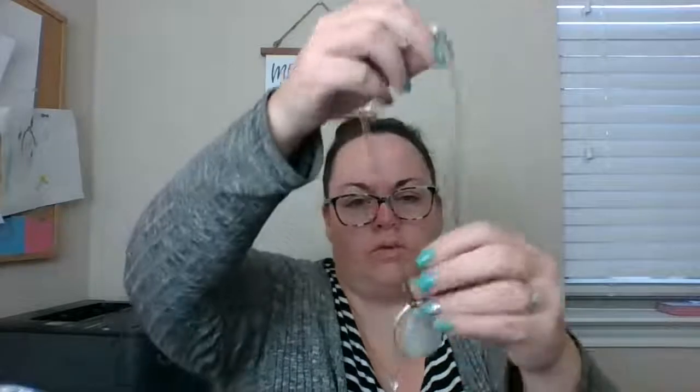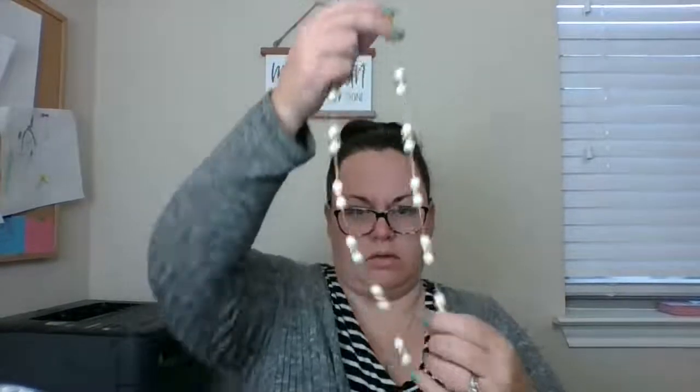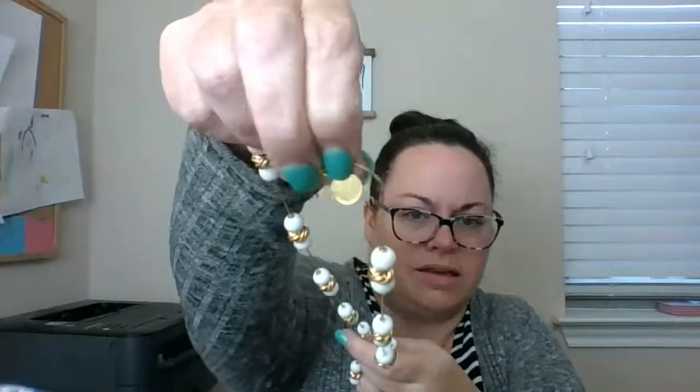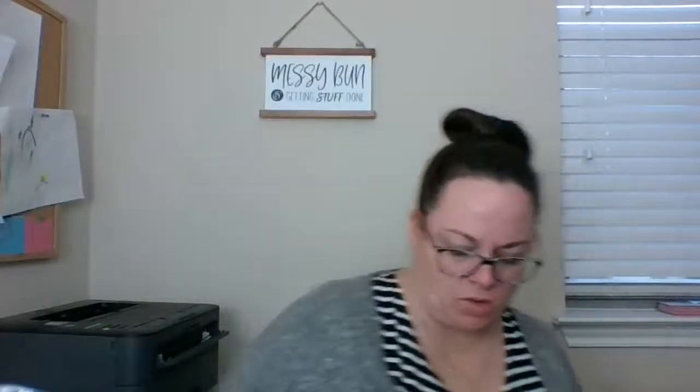I have no idea. Looks like a nurse pen. Oh, here's a necklace. This is Kenneth Cole. Kind of cute. Let's see. Here's another one of those. AK, I don't know, that one's kind of cute too. I don't know this brand. It's like AKI. AKI, no idea. If you know that brand, let me know. Okay.